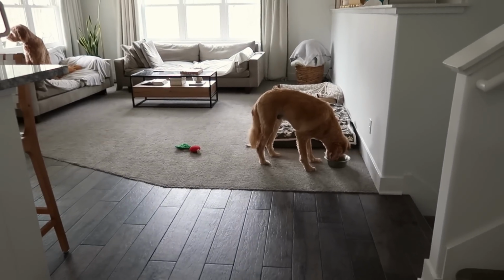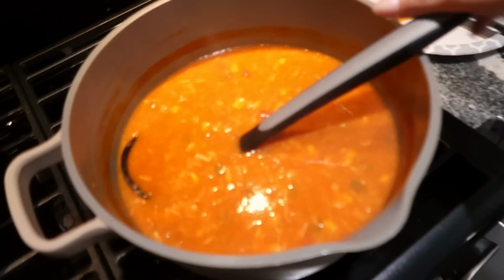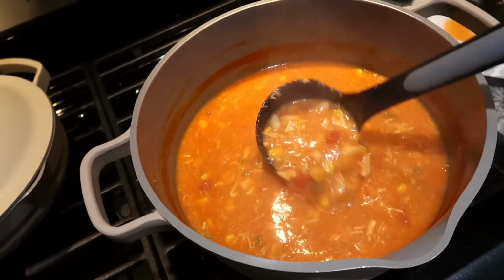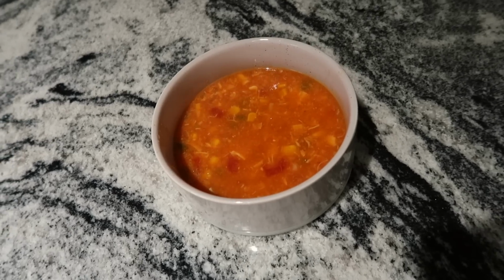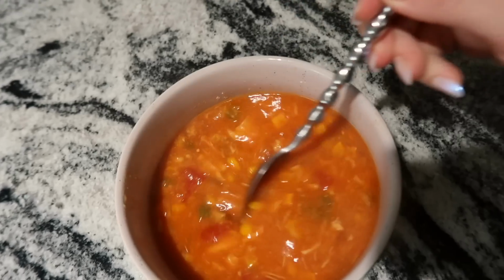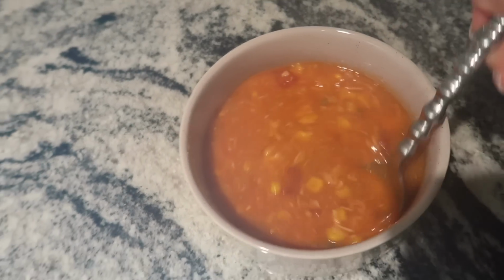All right, the doggos are finishing up dinner and the soup is done. This is what it looks like after it simmers. And I'm just letting it cool off and then I'm gonna eat. Josh is not home from work yet. When he gets home, he'll probably eat something real quick and then we're gonna take off for our thing tonight.